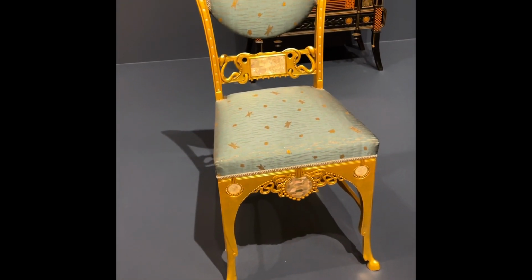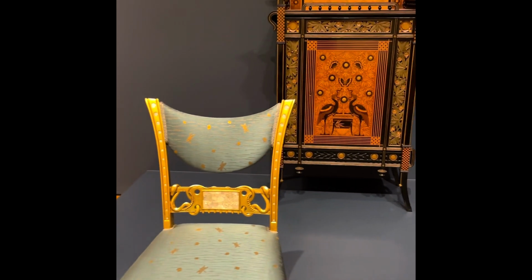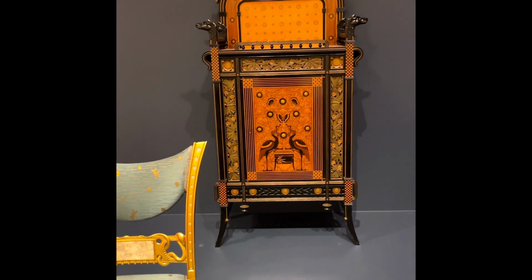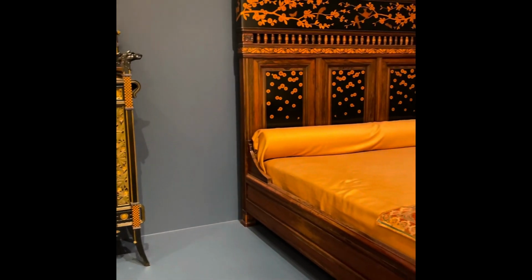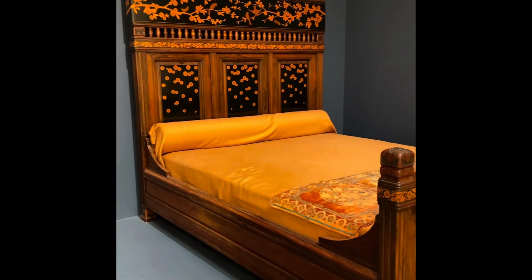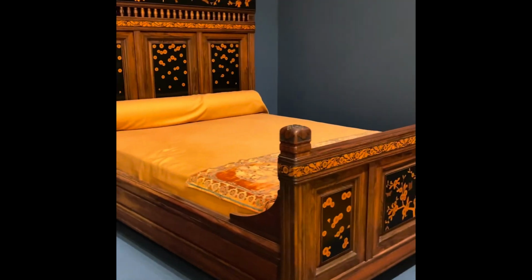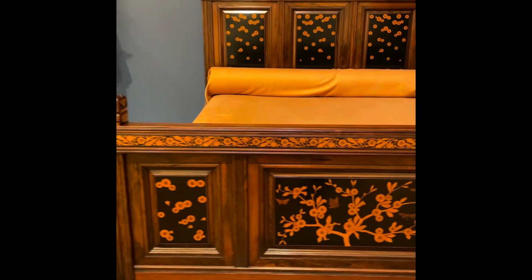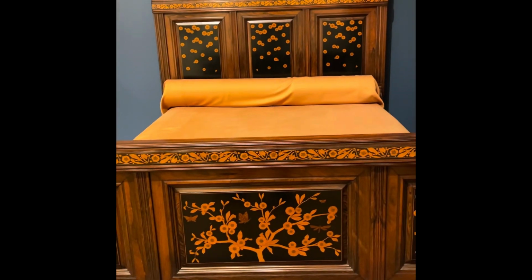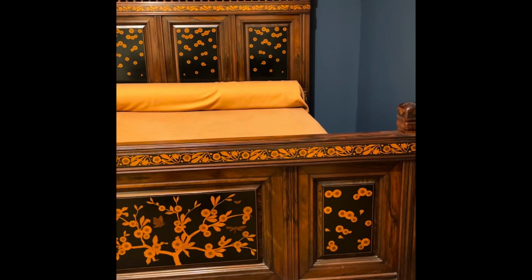And here's the chair. And check out this bed, you guys. Look at this bed. Can I take this bed home? This looks beautiful. Look at the tree branches. I think it's a cherry blossom. Look at the detail on the frame, the woodwork.